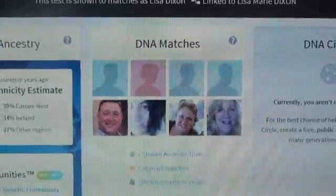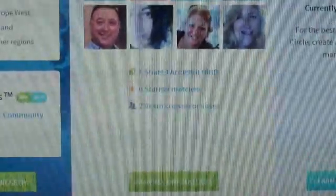Over here you will see the DNA matches, and as you can see, there's one completely shared, and then there are the possibles. Here, if you click on this one, that is my dad. It shows that I share DNA, obviously, with my dad, and then it shows that there's a family tree. And if you click here to view match, it compares.